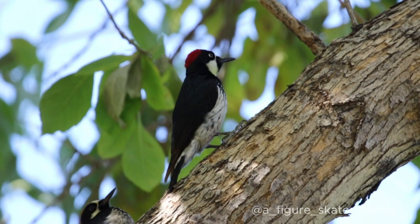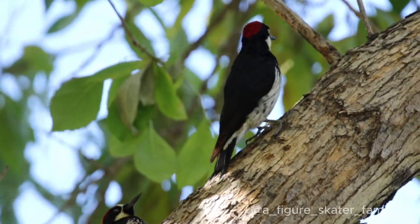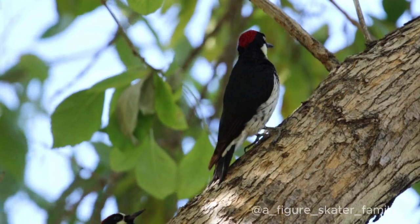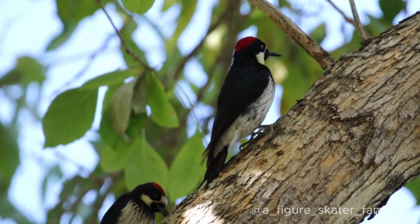Acorn is not the only thing they eat. In fact, they rely on acorns when other resources like insects and bugs are scarce. In addition, they also eat fruits and drink sap from trees.